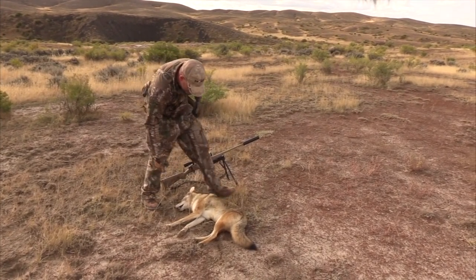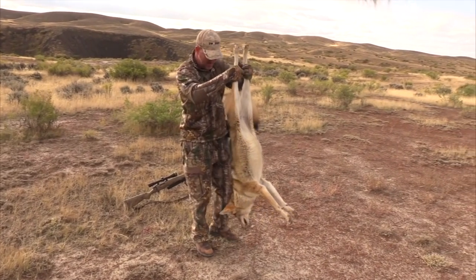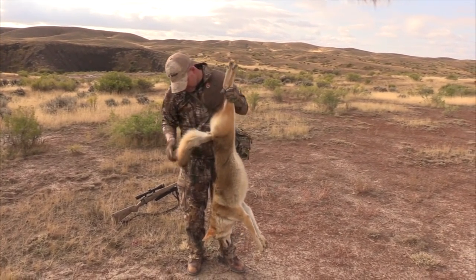Yeah, he's the male out of the bunch. And I'm wrong, it's the female. Oh, she's a beauty too, ain't she? Beautiful cow.